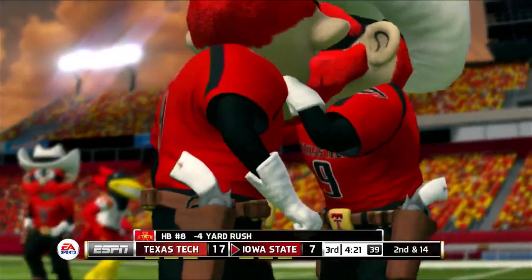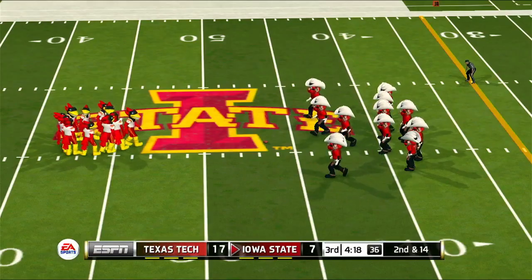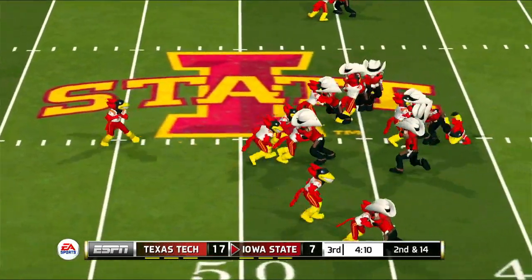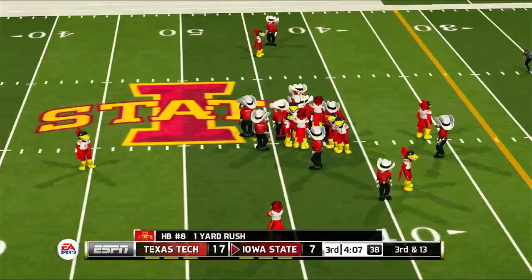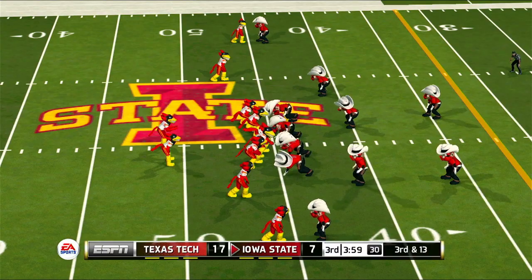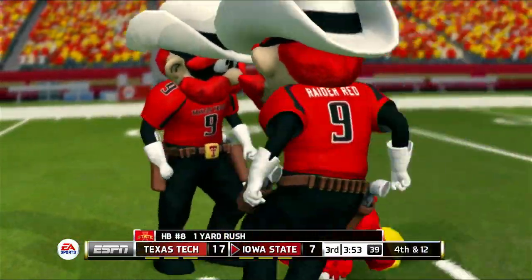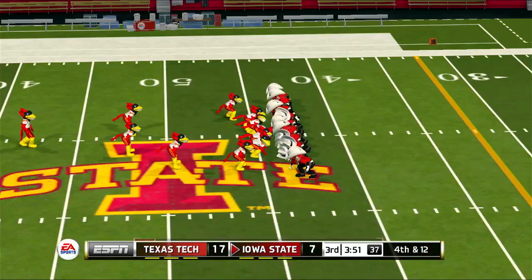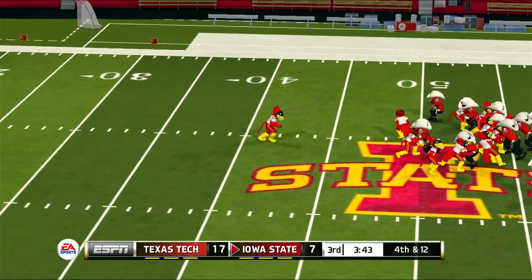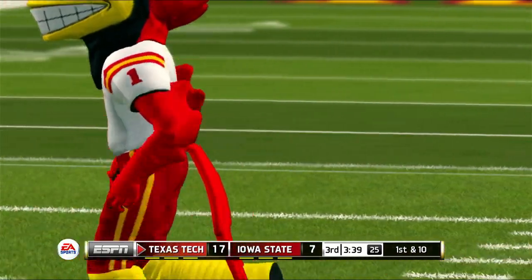Handoff, and he's met in the backfield. That's a loss of 4 yards on the play. That makes it second and 14. From the 46-yard line, it's second down. Delayed handoff, and he's taken down right around the 44-yard line. That makes it fourth and 12. Big kick here to try to pin the offense deep in their own territory. Booming kick. So this one goes into the end zone, and that'll be a touchback.